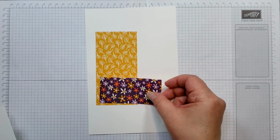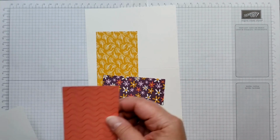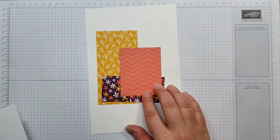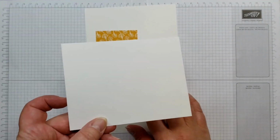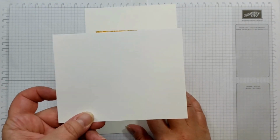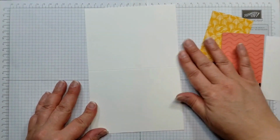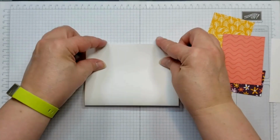I have another piece. This one measures 3 3/4 by 1 3/4. And then another pattern that measures 3 1/4 by 2.5. And then I just have a scrap piece of basic white that I'll be stamping on, and then fussy cutting those pieces out as well. So I'm going to start off with folding and burnishing my card base.